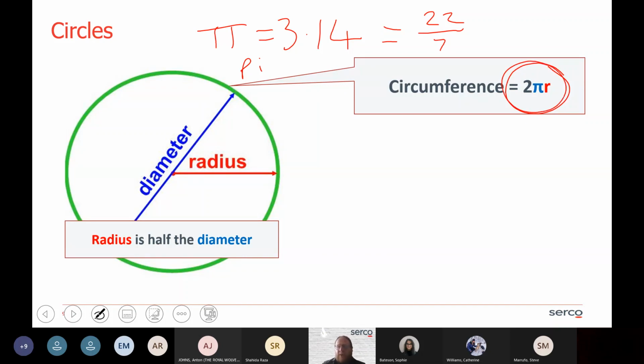So now going back to our formula, it is 2 pi r. I said before, whenever you have numbers next to symbols or letters, you multiply them. So you would simply do 2 times pi times r, which I'm sure you can guess is the radius. So if the radius of our circle was 6, you do 2 times 3.14 times 6, for example.